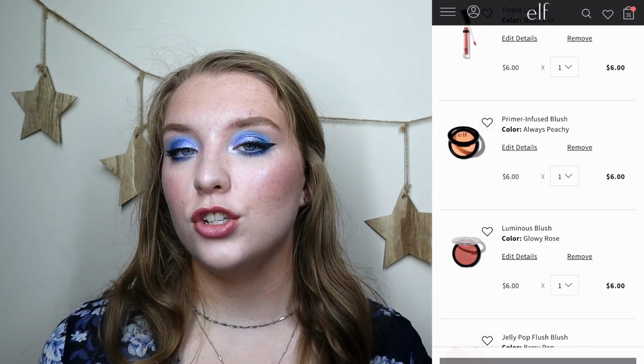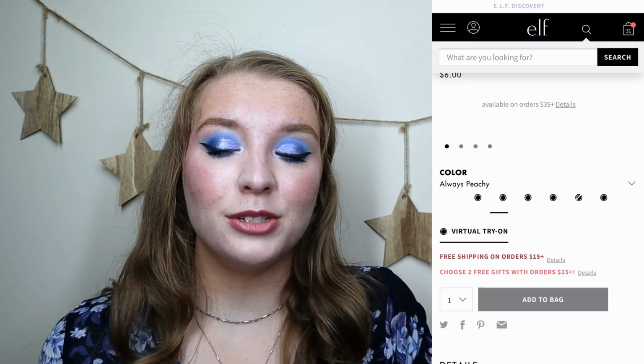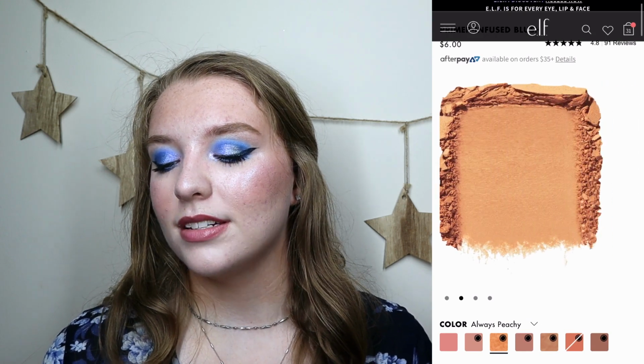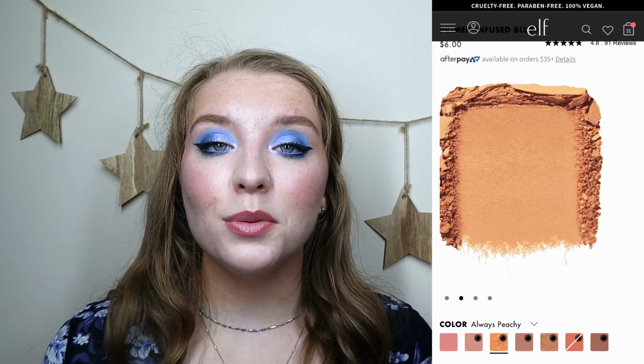And then I did grab 2 blushes. I've been really intrigued by their primer infused blushes for forever. I really just want to try the primer infused blush range, but I never got around to picking one up, and the shade Always Peachy really caught my attention. I don't have a blush in my collection like this. It's a really peachy, pretty bronzy shade. I feel like it would be so pretty for spring and summer.